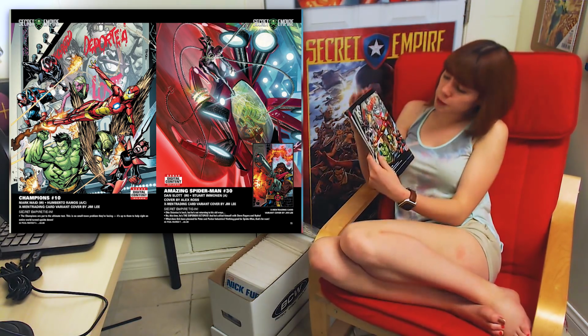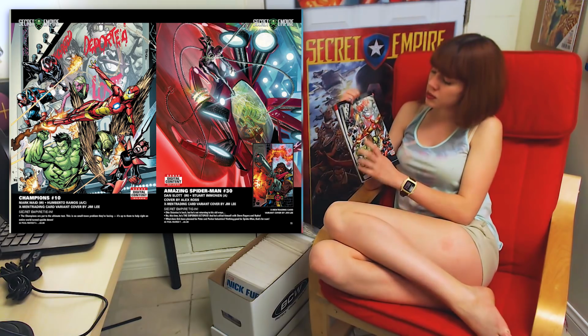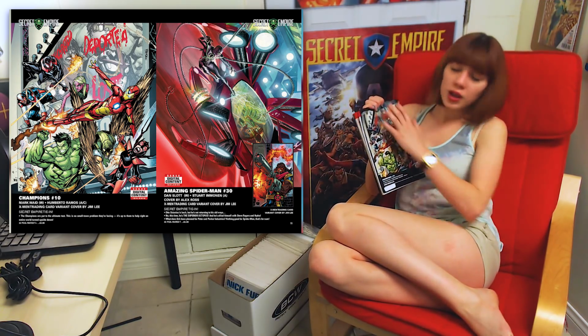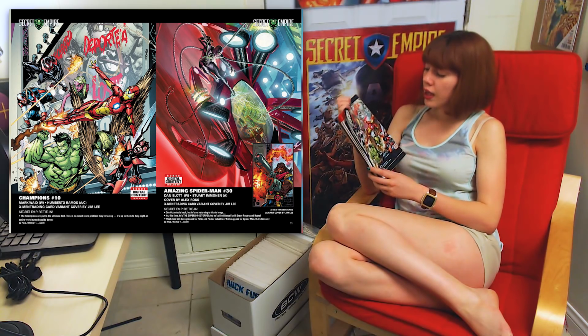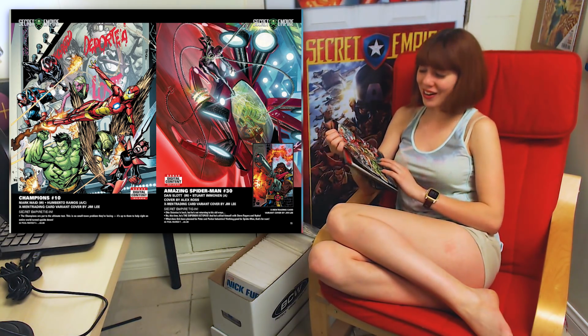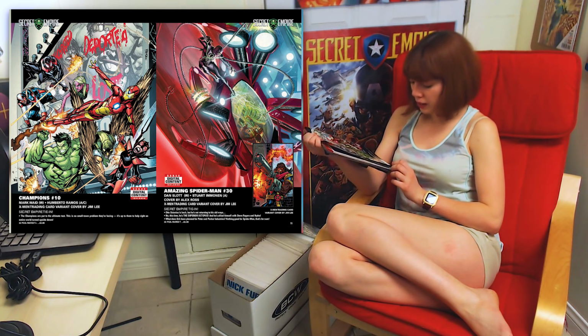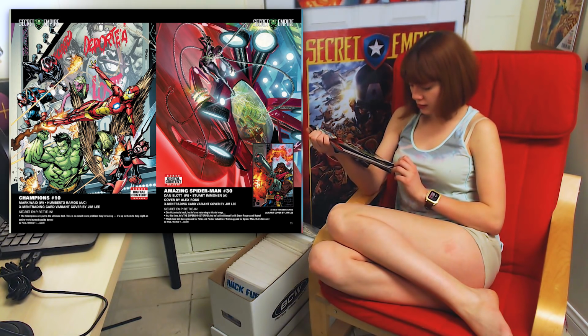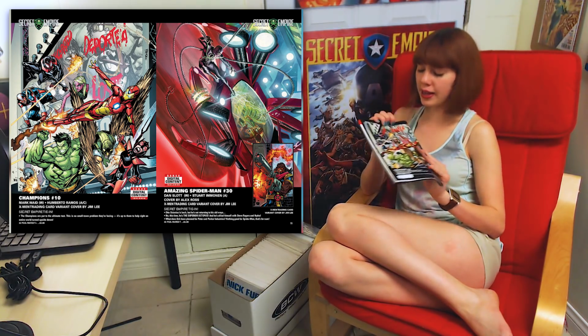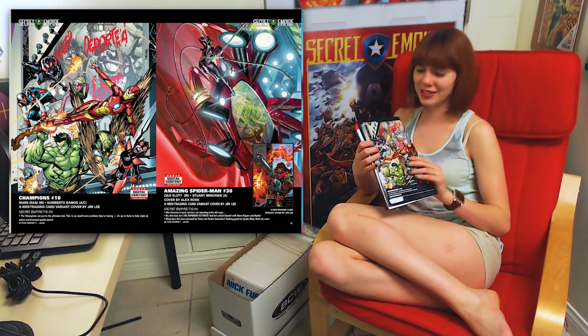So in this picture, we see that Riri Williams is with them as well, and Nadia Pym. So lots of young heroes here, and it's a young superhero storyline. But let's see, yeah, they're pretty much just helping fight against Captain America's Secret Empire.